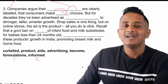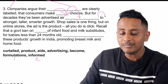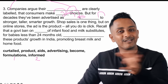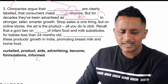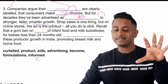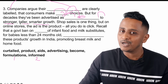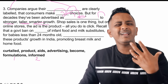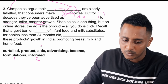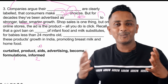But for decades, they have been advertised as something to. Now people are stuck here. Advertised as what? Read further. Advertised as something to stronger, taller, smarter, grown. They have been advertised as something that helps to become stronger, taller, smarter. So somewhere helps is fitting in, described or advertised as aids to. It aids to do this. Hope you are getting it.